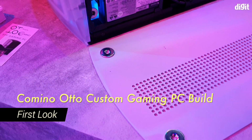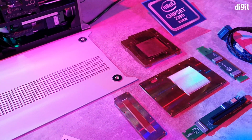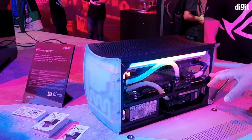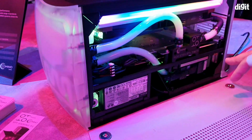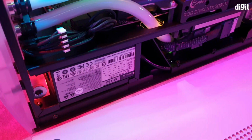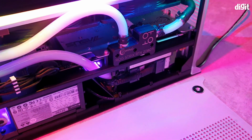This is the Comino Otto, a Europe-made liquid-cooled custom gaming PC. It has an Intel 9th Gen Core i9 CPU and an NVIDIA GeForce RTX 2080 Ti graphics card with 11 GB of video RAM. The motherboard is an ROG Strix Z390-I, and the cabinet is a custom GMST chassis by Comino. Memory on board is 16 GB. Storage comes courtesy of a Samsung 1 TB PCIe NVMe SSD and a Seagate FireCuda 2 TB hybrid hard drive.